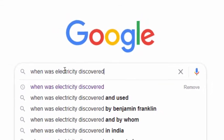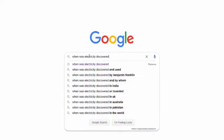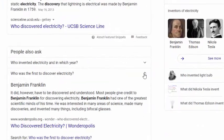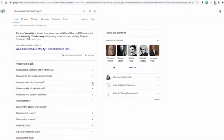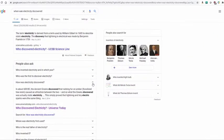If you ask the internet when was electricity discovered, you'll quickly find out that Google doesn't know everything. This one says that Benjamin Franklin discovered it. This one says it was the ancient Greeks. This one's actually probably closer to the truth. But the Greeks learned a lot from the Egyptians, and they didn't always give credit where it was due.